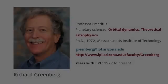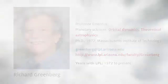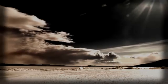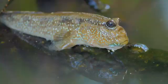develop. Additionally, in 2010, Richard Greenberg of the University of Arizona proposed that irradiation of the ice on Europa's surface could saturate its crust with oxygen and peroxide, which could then be transported via tectonic processes into the interior ocean. Such a process could render Europa's ocean as oxygenated as our own within just 12 million years, allowing for the existence of complex, multicellular organisms.